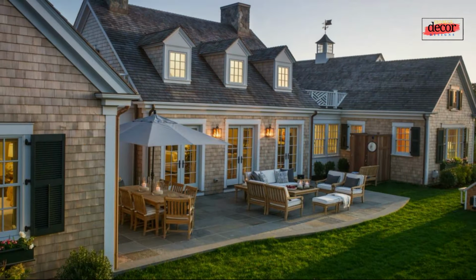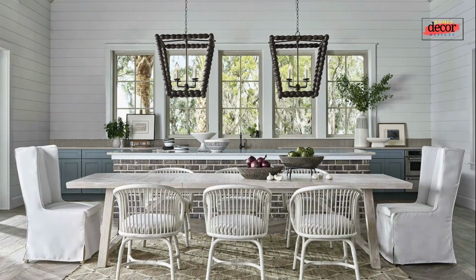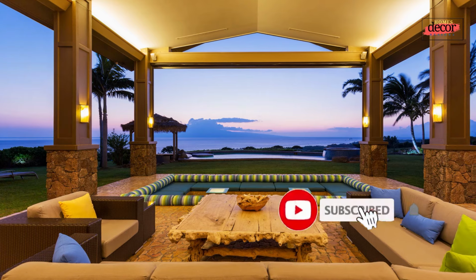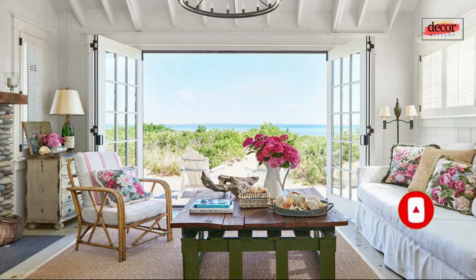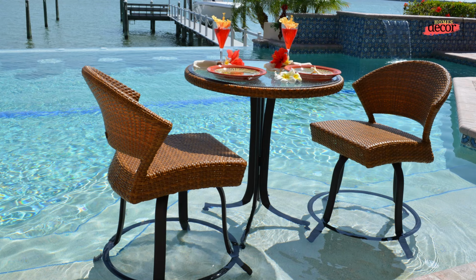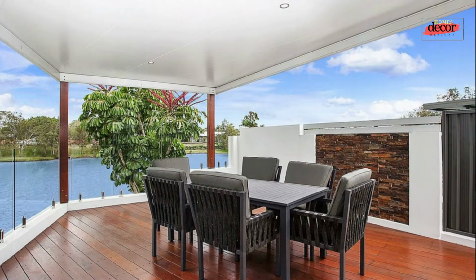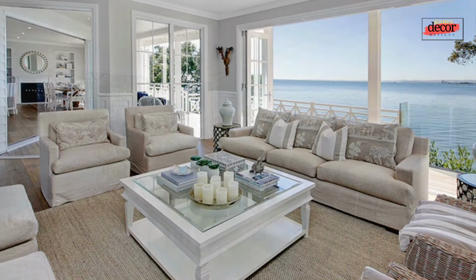Why choose coastal patio decor? There are several compelling reasons to embrace the coastal aesthetic for your patio. First, tranquility and relaxation. The calming colors and natural textures characteristic of coastal decor create a peaceful and inviting atmosphere, perfect for unwinding after a long day or enjoying quality time with loved ones. Second, versatility. The coastal style can be adapted to various patio sizes and budgets. Whether you have a spacious deck or a cozy balcony, you can incorporate coastal elements to create a relaxing oasis.